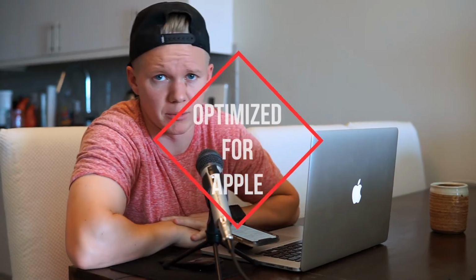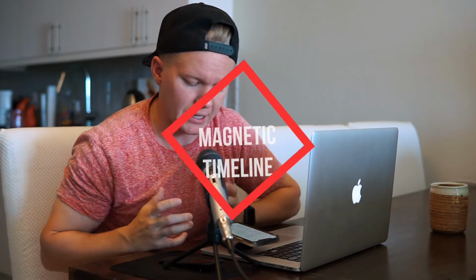The second reason is because of this Mac. Final Cut Pro is optimized for Apple. It's optimized for a Mac, and I'm pretty deep in the Apple ecosystem, so it's better for me. The third reason why I like Final Cut Pro better than Premiere Pro is because of the magnetic timeline. Final Cut has a magnetic timeline, so if you cut something, chop it up and delete it, the gap will automatically close in Final Cut, which I really like.